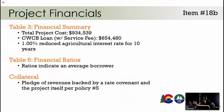Here's the project financials on this one. So the entire project cost is $934,539, just shy of $1 million. And they've got a few different grants that are going to pay out throughout the project, WSRF from our programs, and then another couple from other outside entities. So the maximum loan amount they need on this one is just the $654,480 with our service fee. And I don't have it on the slide here, but they're also getting a grant from NRCS, which will pay out at the end of the project.